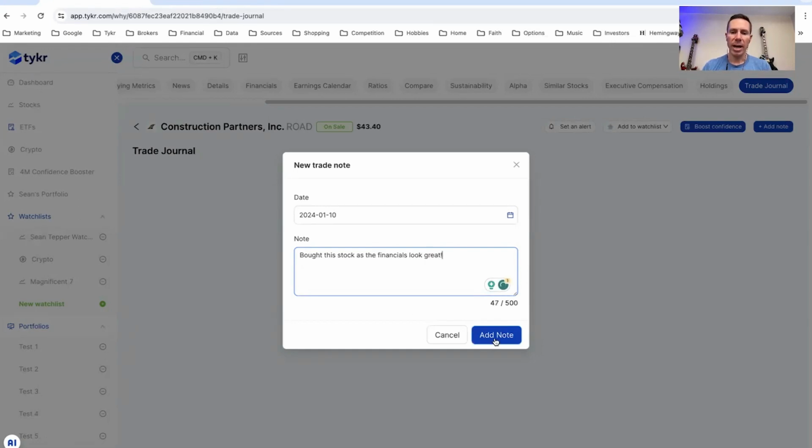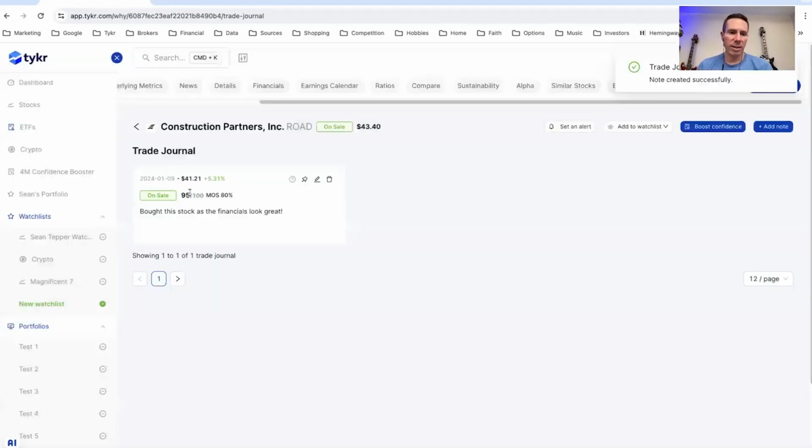Okay. You can add the note, and then what it does is it creates a timestamp of the share price on that specific day. And then if you made money on it since then, you know, did you expect this stock to go up? You can keep track that way. And then you can see the summary, score, and margin of safety right next to each other as well. So over time, if you like making trade journal entries every week or every month or whatever it is, you can keep track of the progress over time.